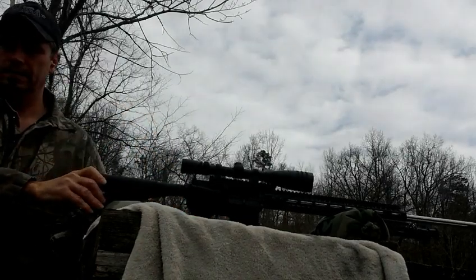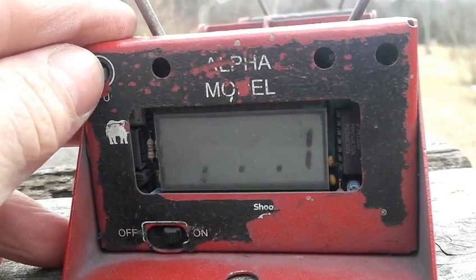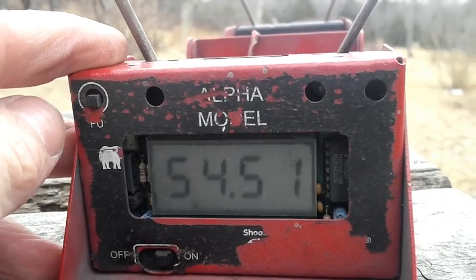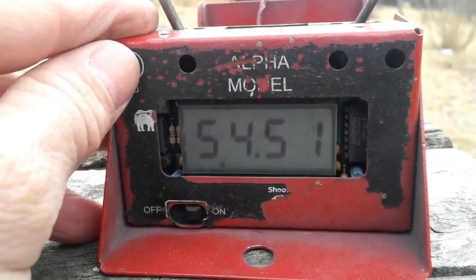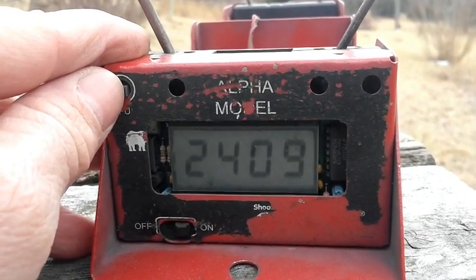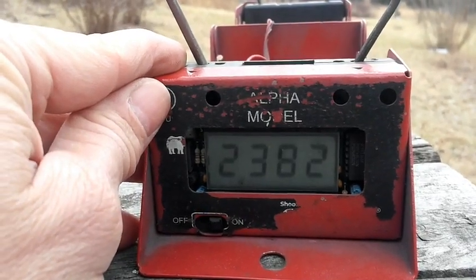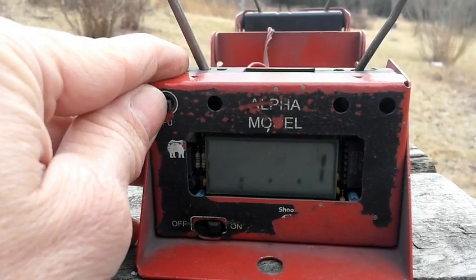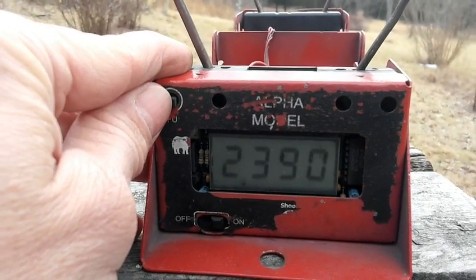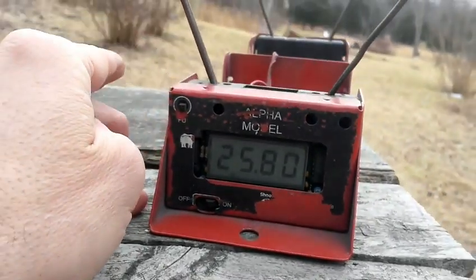Got an error on that one. Only got four readings that time, at 2357, 2412, 2390. 2409, 2357, 2382, 2412. Low was 2357, high 2412, average of 2390, extreme spread 54, standard deviation 25. Not very good as far as I'm concerned.